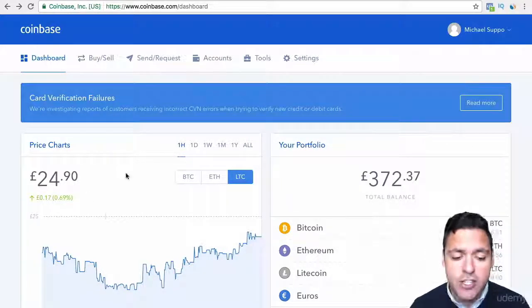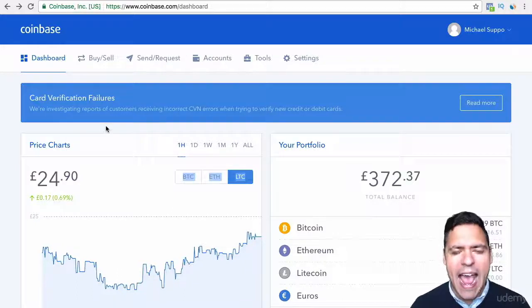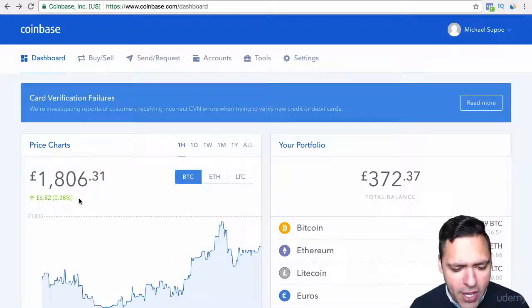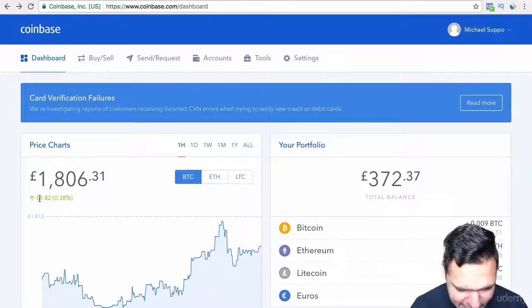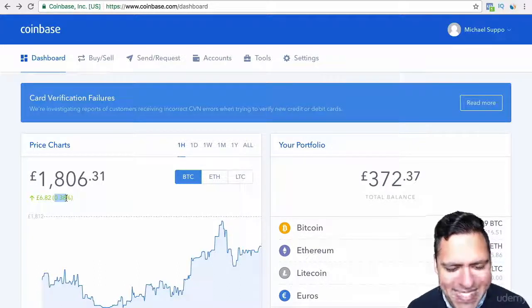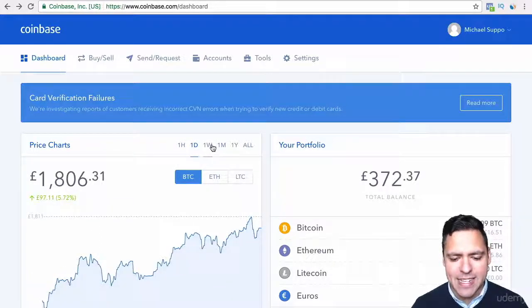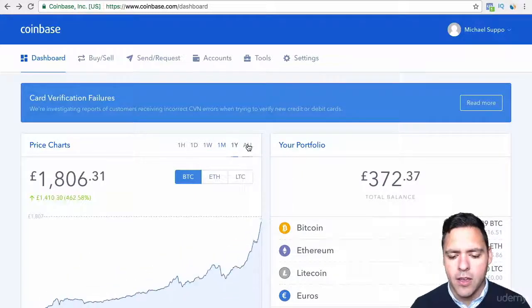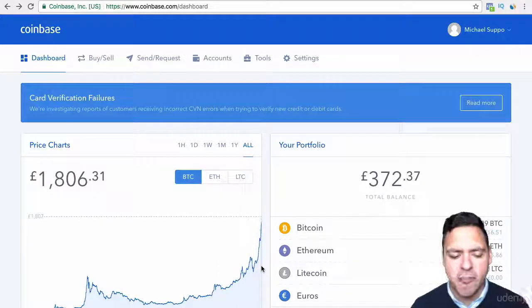Okay, so on this side, you've got the price charts, and this gives you an indication of the prices and the movement of the prices at the present time. So in real time, you can see how much Bitcoin has gone up in the last hour. It has gone up £6.82 or 0.38%. Okay, so that's how much it's gone up in the last hour, and you can have a look and see the price of Bitcoin over 1 day, 1 week, 1 month, 1 year, or all time. Okay, so you can see the amazing rise of Bitcoin.